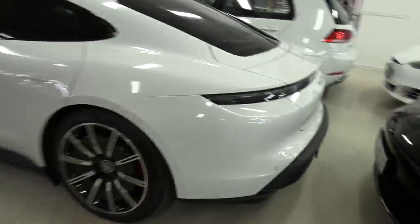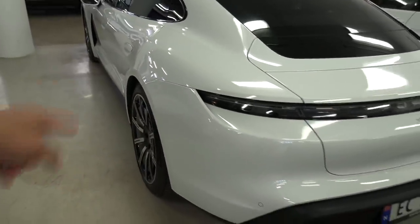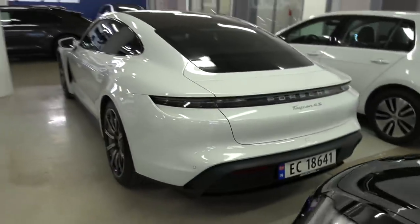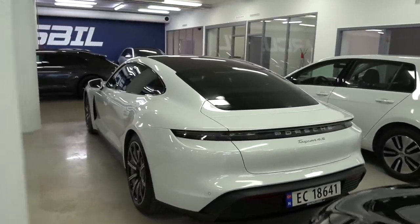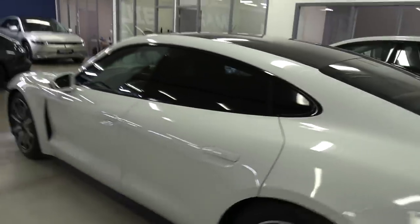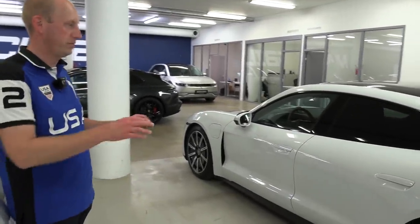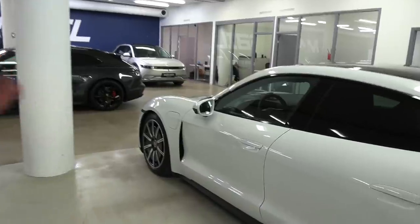Yeah. But I like the white Taycan. I've seen a white Taycan with the white Mission E rims. That's freaking gorgeous. But this one though. But the Mission E rims and tires cost a fortune. But for me, this one with the Mission E rims would be perfect.